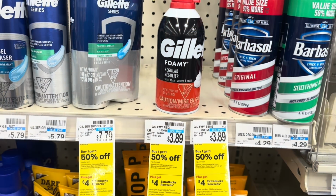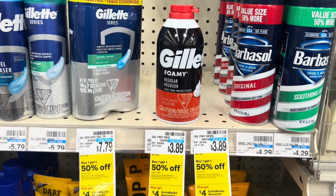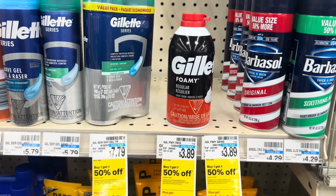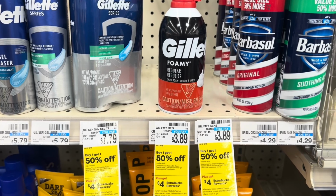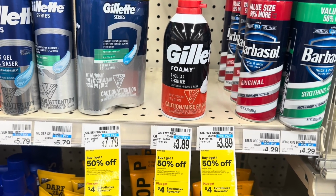My next deal is on Gillette Shave Foam. They're on sale for buy 1 get 1 half off, and they are part of buy 2 get $4 back. Pick up 2 priced at $3.89, and with the buy 1 get 1 half off, the second one will be $1.95. These two will total $5.84. Pay the $5.84 and you will get $4 back, making them $1.84, or 92 cents each.